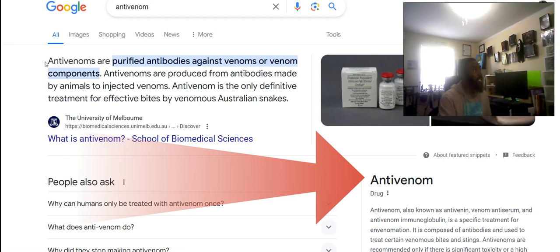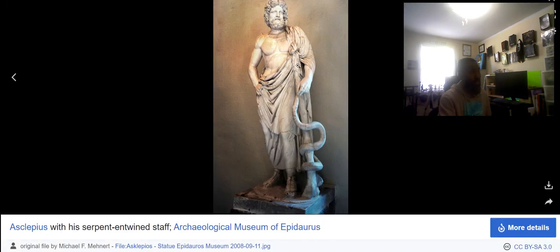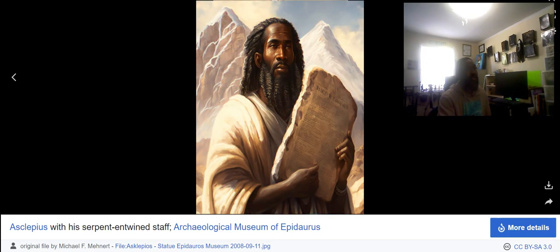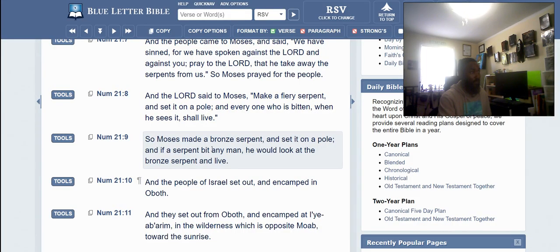even though the Bible doesn't say. We don't know what Moses made. Moses could have been a great physician, because remember, Asklepios was the Greek god of healing. That's what he was to the Greeks. They did nothing but steal this from the historical accounts of Moses. The Greeks look at Asklepios as the ultimate healer of all time. You know, Moses, Numbers 21:9, he was a physician, man.